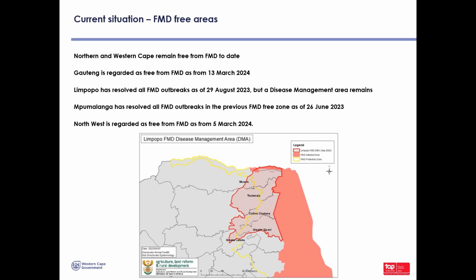So currently, just to provide an update on which areas can be seen as FMD free, the Northern and Western Cape have remained free from foot-and-mouth disease to date. Gauteng has eradicated their outbreaks and is regarded free from foot-and-mouth disease as of the 13th of March of this year. Limpopo has resolved all their outbreaks in the previous free zone, but they still have this disease management area, which you can see here indicated on the map. And Mpumalanga has also resolved all their outbreaks in the previous free zone as of last year already, and Northwest can be regarded as foot-and-mouth disease free from the 5th of March of this year.